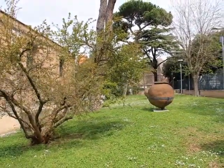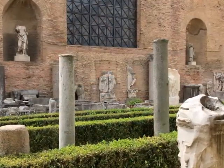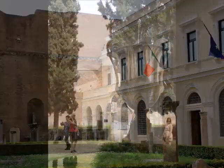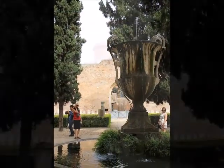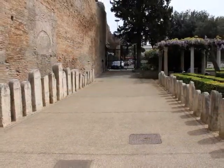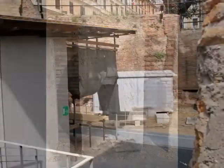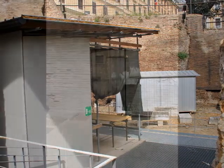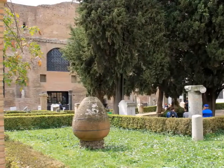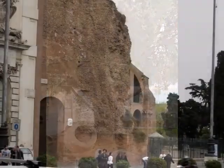But the grounds were eventually bought by a French cardinal who commissioned the construction of a beautiful villa and the gardens that you see today. Later on, a Sicilian priest suggested that a church be built on this site as an honor to all of the Christian slaves who had died during the building of the baths themselves. It wasn't until several decades later, in 1560, that the priest's efforts were rewarded when Pope Pius IV commissioned Michelangelo to transform these baths into a church.